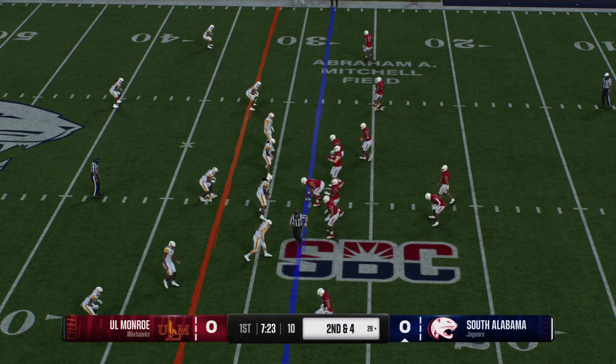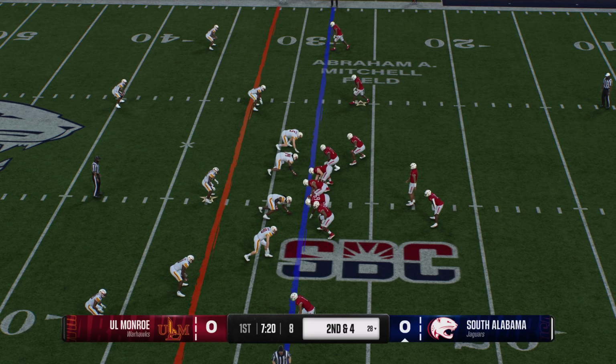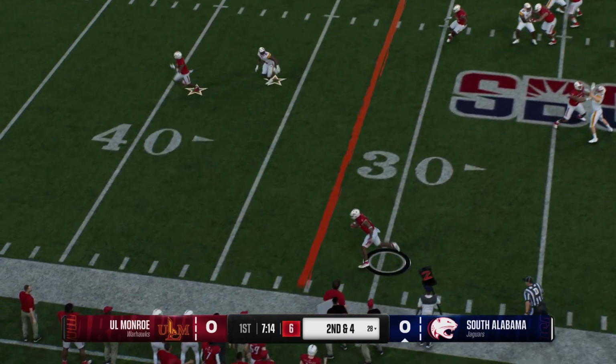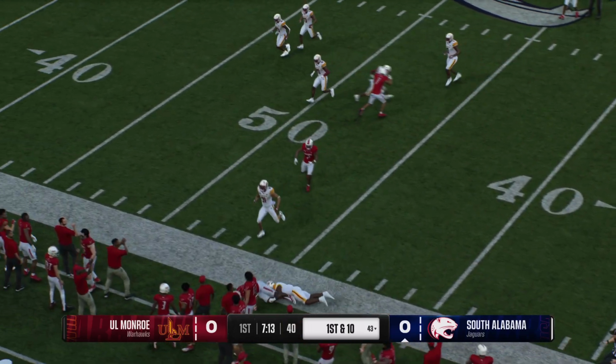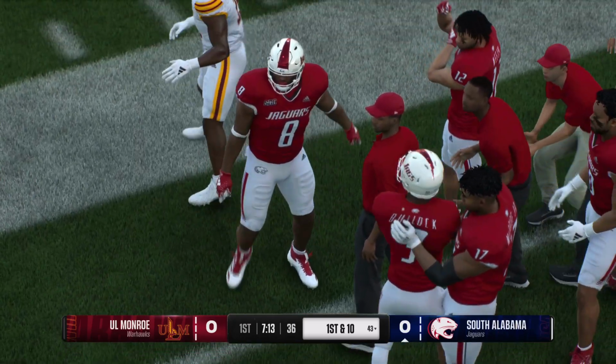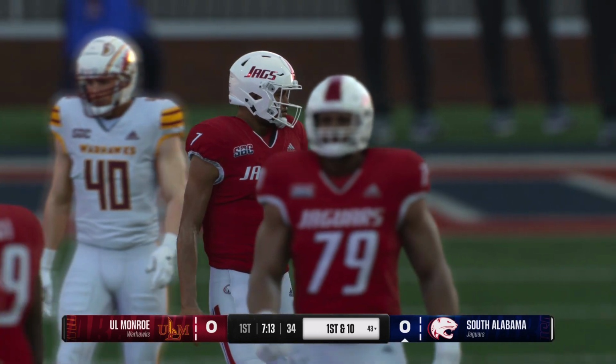After a good pickup on the run, it's second down. Lopez wants to fire. Quickly to the tight end. He's run out of bounds, but a big play on that one, and it'll be a first down. Well, another catch by the big fella.